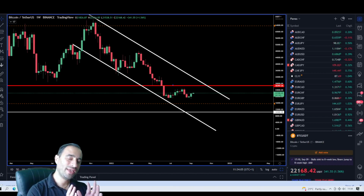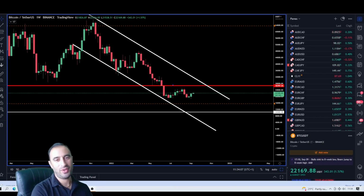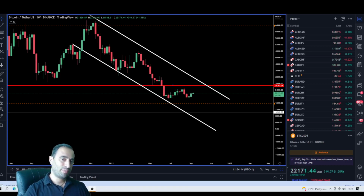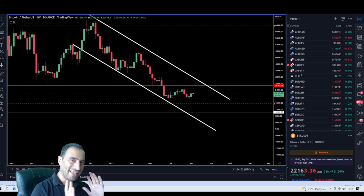And where we are right now versus where we could get to, and some of the things that might happen, okay? So there's a lot of mights and buts, but that's what good trading is all about. It's about identifying the zones that make sense and then waiting for the price to come to our level. So let's get straight to it, guys.